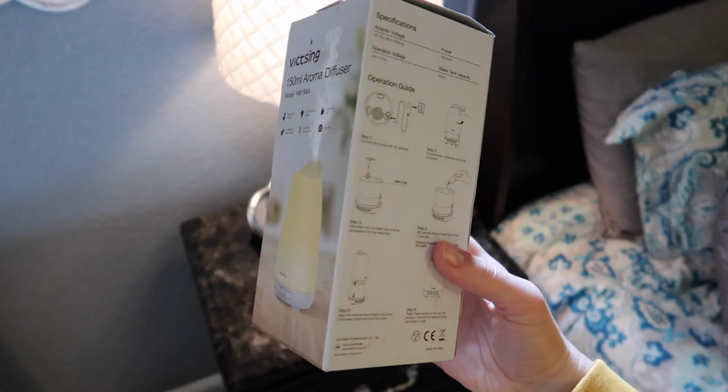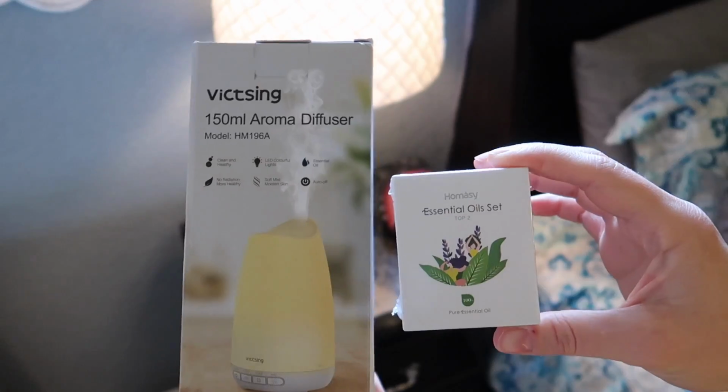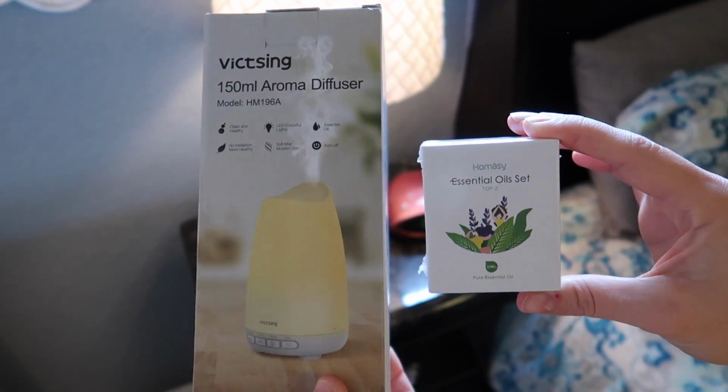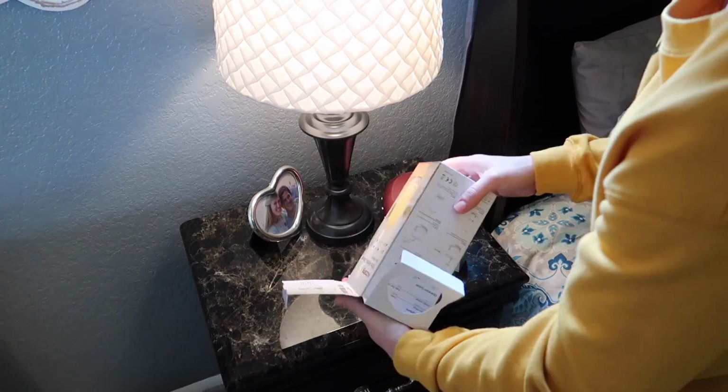The first one of their products that I'm going to be using is this Aroma Diffuser and their essential oil set. There's two essential oils in this little box, lavender and peppermint. So first I started off by getting that diffuser out of the box and getting it filled up with water.